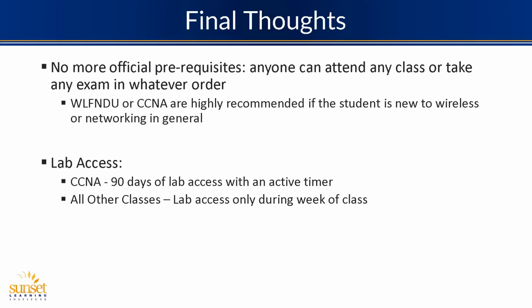As far as lab access, CCNA, the new CCNA, you get 90 days of lab access or for those 3 days of self-study with an active timer. Every other course, all the new CCNP, all the enterprise core, all the wireless, the automation courses, all of them, it's lab access only during the week of class.